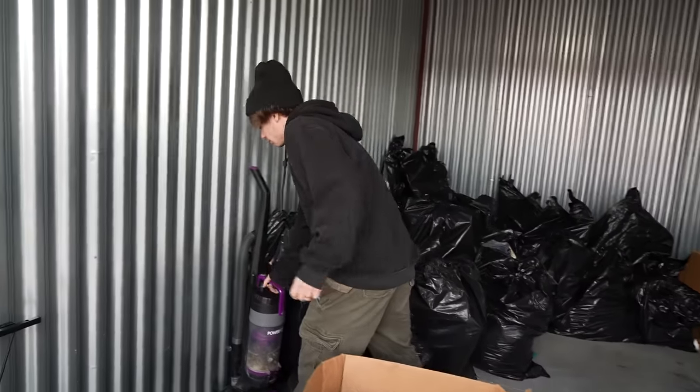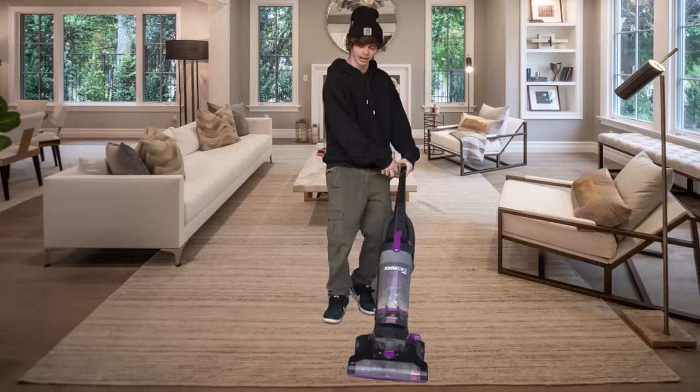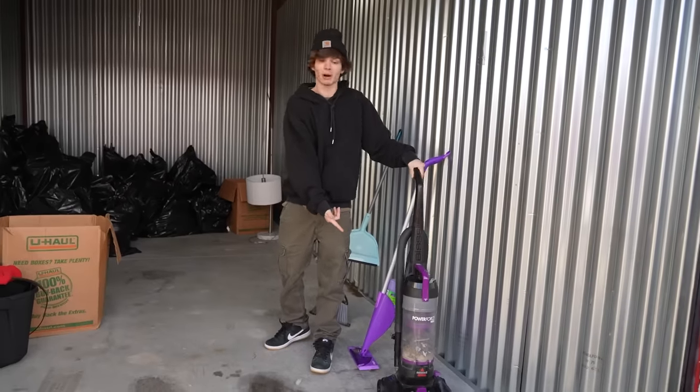But yeah, this vacuum. That's a nice vacuum. Got the little stepper and everything. Yo, this is actually dope. Does that mean I'm getting old if I'm getting excited over a vacuum? I hope it doesn't suck. Or do I hope that it sucks? Maybe on a good day, we can get like 30 bucks for this guy.